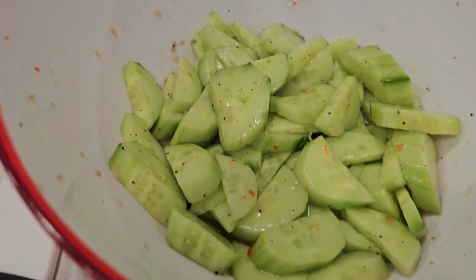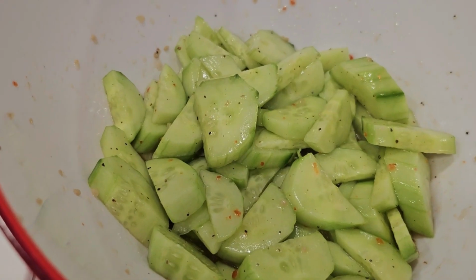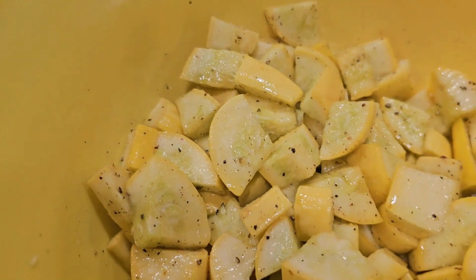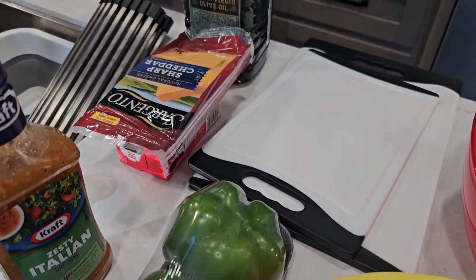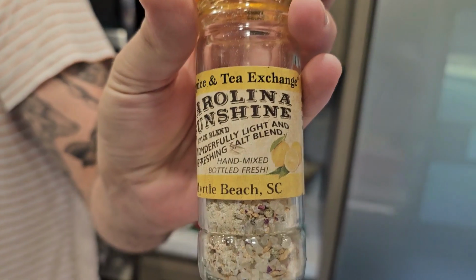All right, Jonathan, this is cucumber. What kind of spices is on this? Salt, pepper, and zesty Italian. Okay, Italian dressing. Some squash with Florida Sunshine seasoning, which is like lemon, garlic, salt, pepper, ginger, and rose petal. Carolina Sunshine.